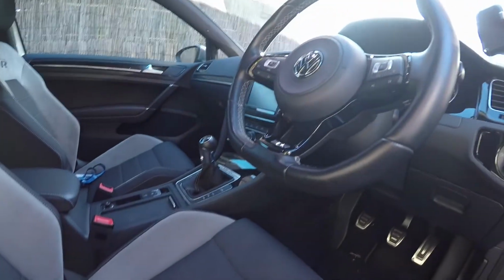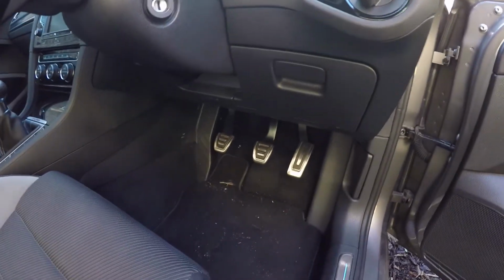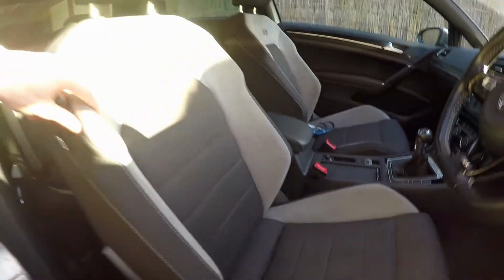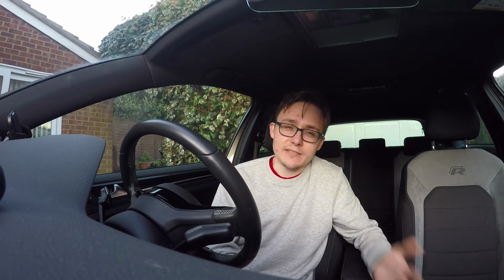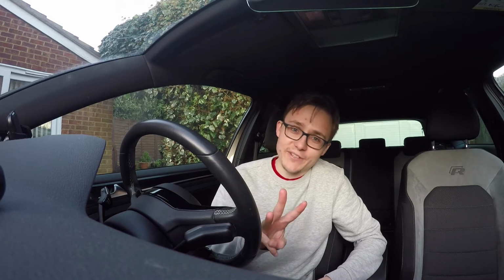I'm not the biggest person in the world, but you can get 5 adults in here for a relatively long drive as well. Luggage space is great. Compartments, there are cubby holes everywhere. All those little bits are more than you could ever want. And that's so important to make a car a car. If you can't use a car on a daily basis, it really does make it difficult. And I think it's a really important element of a hot hatch. So that is my third point.